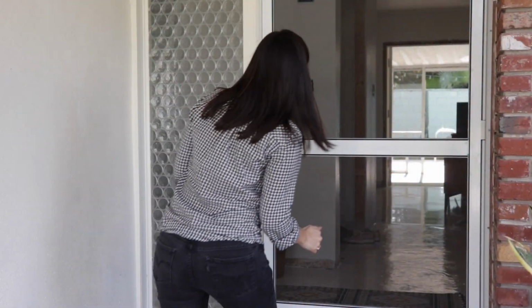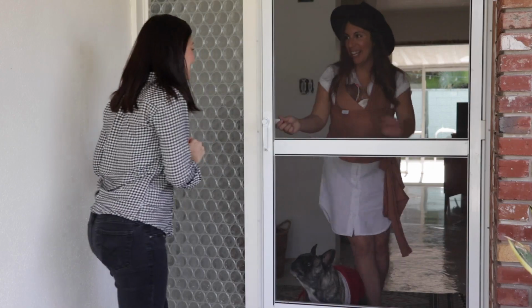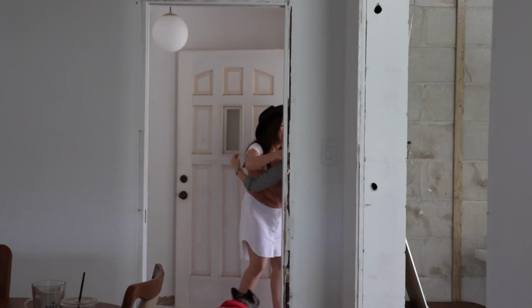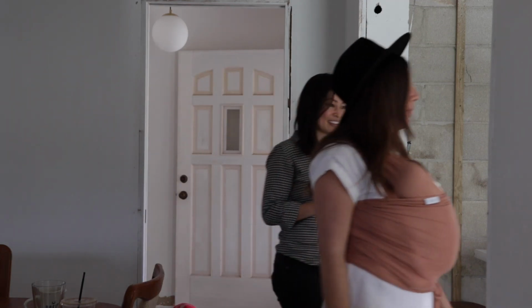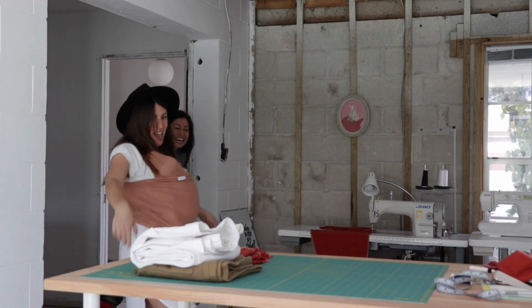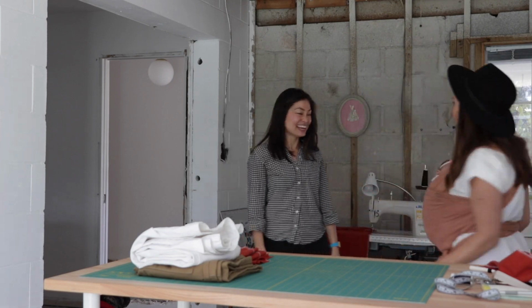I visited Tiffany in Orlando, Florida, and I was immediately inspired by her work in progress of a sewing space. Between a move and the birth of her daughter, she hasn't had much time to sew, but that hasn't stopped her from building a home sewing studio for all of her future projects.